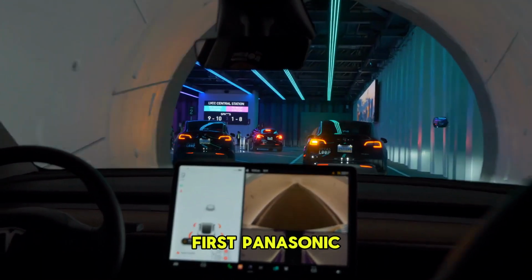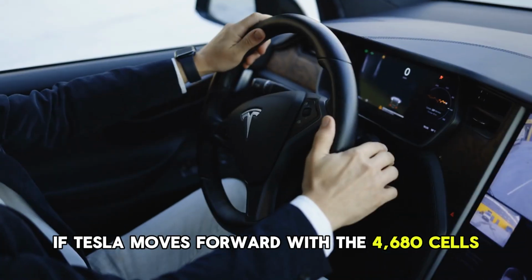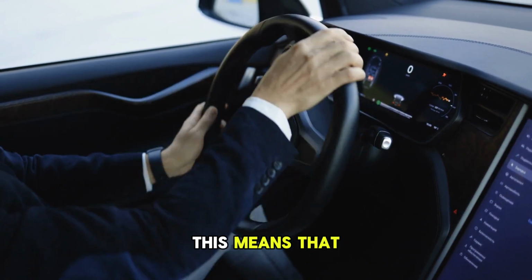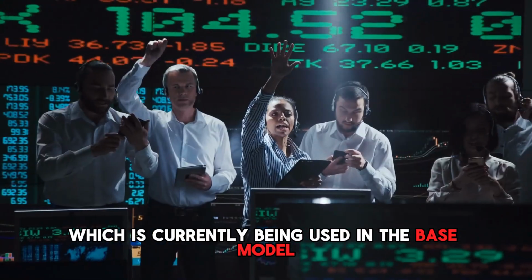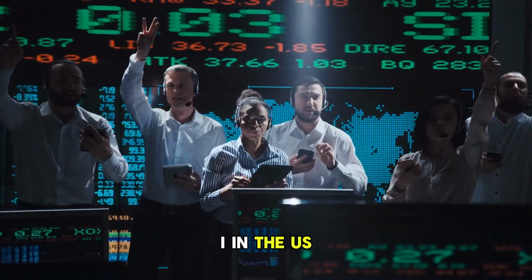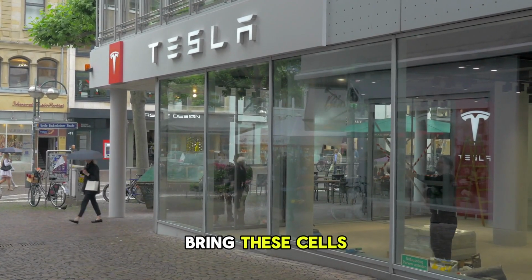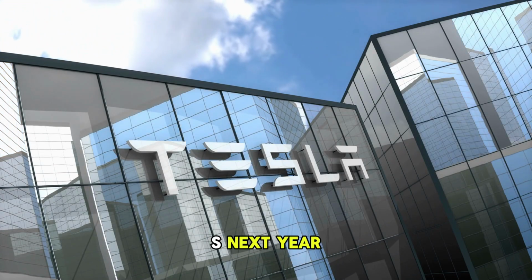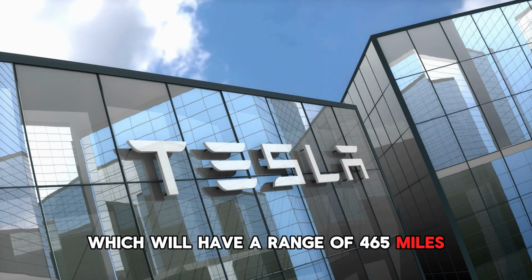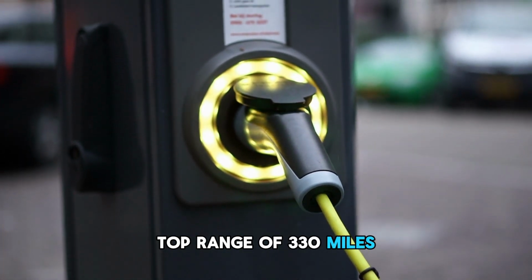First, Panasonic will not be able to assist with the initial production of the Cybertruck if Tesla moves forward with the 4680 cells. This means that Tesla will be reliant on its own cell capacity, which is currently being used in the base model of the Model Y in the US. If Panasonic is able to successfully bring these cells into full production, Tesla may be able to introduce the Model S next year, which will have a range of 465 miles, and the Model Y, which could potentially have a range of close to 400 miles instead of the current top range of 330 miles.